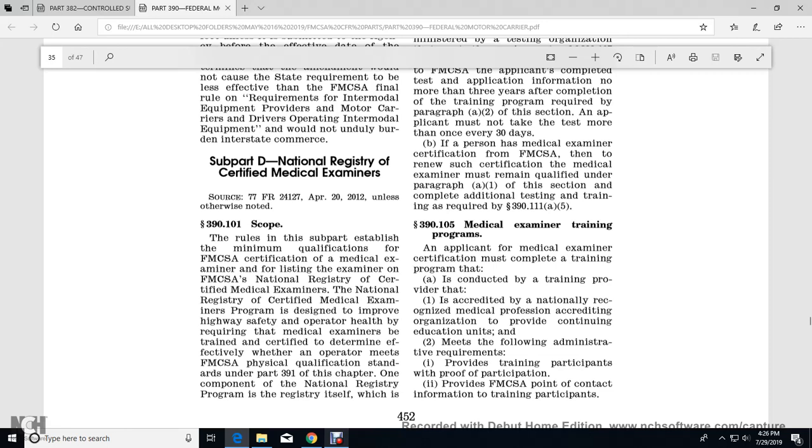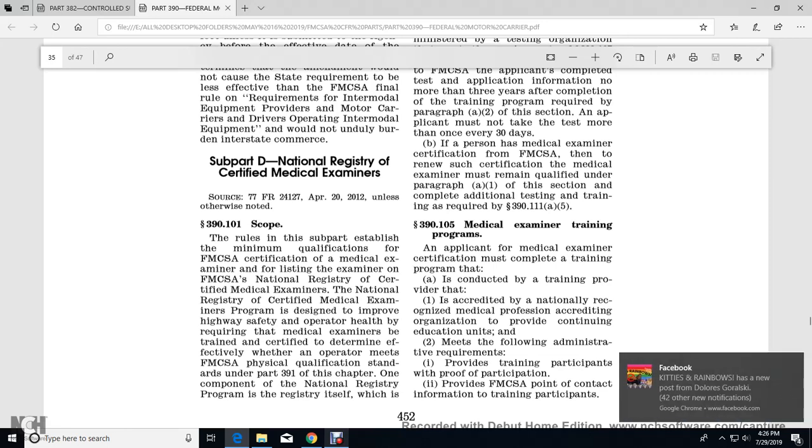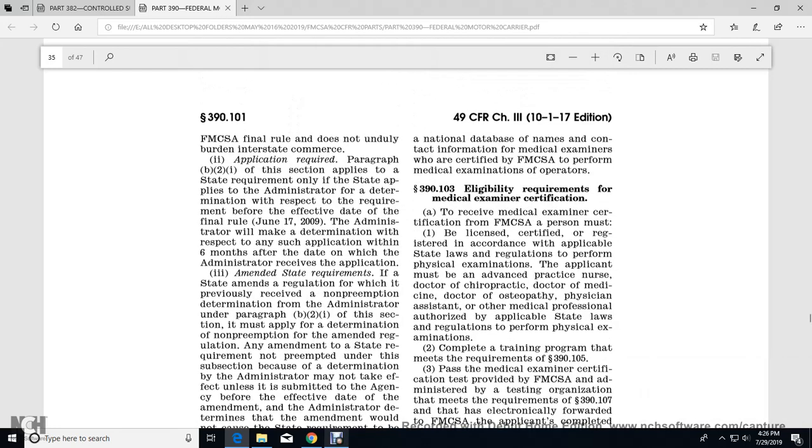whether an operator meets the Federal Motor Carrier Safety Administration physical qualification standards under paragraph 391, chapter 1, a component of the National Register Program. The registry itself is a national database of the names and contact information of medical examiners certified with the Federal Motor Carrier Safety Administration who perform medical examinations of operators.